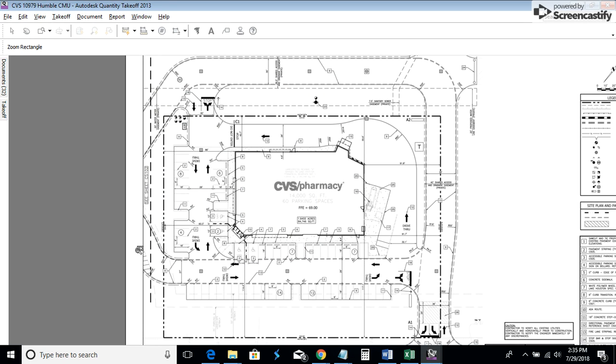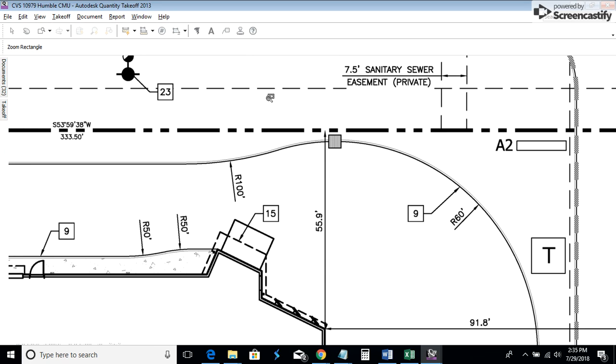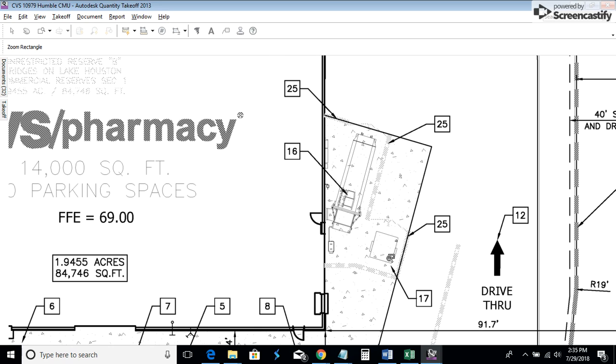It shows you the street. I remember this one had a retaining wall. Are you serious? Let's see if I can see it on here. Drive through. See, this one shows that pop out. Anything that's not square that's sticking out is considered a pop out. Okay, this is that screen wall. This is the compactor enclosure and the trash enclosure.